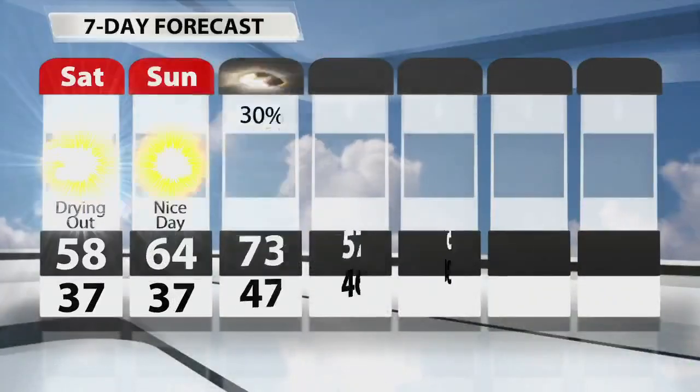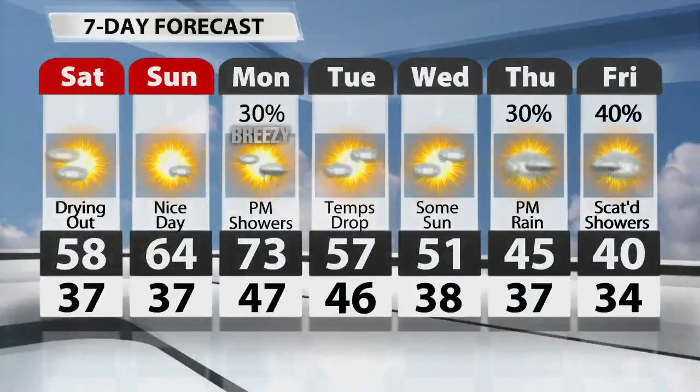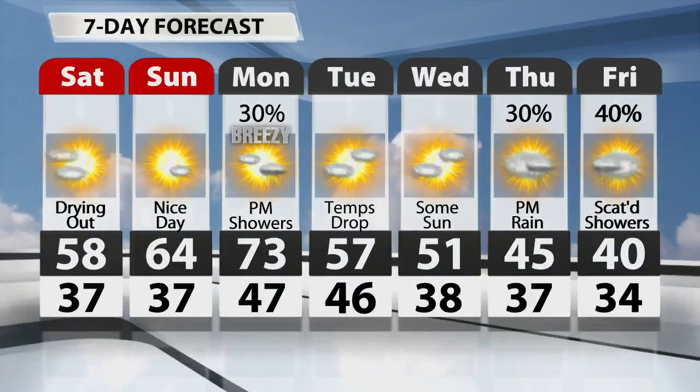We're not done with the rain completely, but we'll really be drying out once we get towards sunset and then through the weekend. The next 7 days, you can look at them here. They're also in your WDRB weather app if you'd like to take a look at the full forecast there.